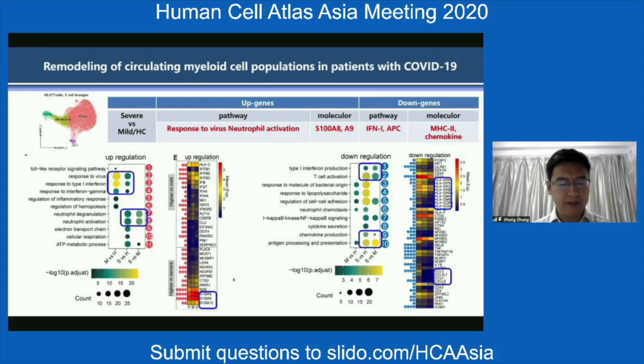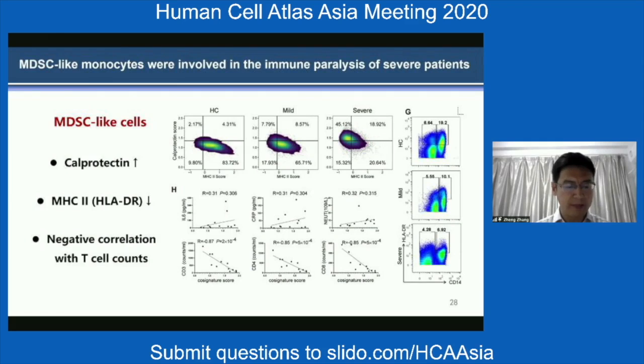By contrast, the type 5 interferon and antigen processing and presentation pathway was significantly reduced in the monocytes from the severe patients, for example, the MHC2 molecules and the cytokines. So this data shows the remodeling of the monocytes of the peripheral blood in the severe COVID-19 patients.